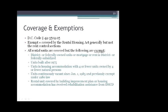you can actually check on the year that a unit is built on the DCRA PIVS, P-I-V-S website. If you put in an address, there are other places too, but that's I think the easiest to figure out where they are, what the year they were built.